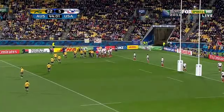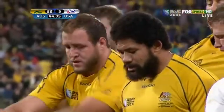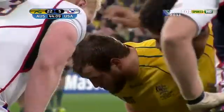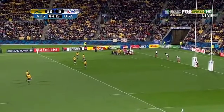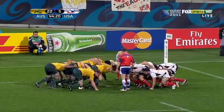Very square. Next up, the Wallabies play Russia in Nelson, north of the South Island, next Saturday. Not much of a break for USA. They've got Italy in Nelson next Tuesday. And the point they've made is that's why they've rested a lot of their players. They want to win that, finish third in this pool, and then they automatically qualify for the 2015 World Cup.